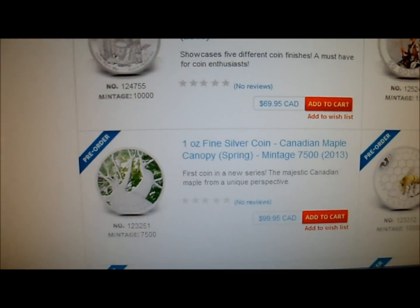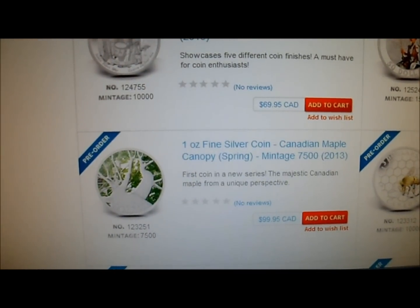They also have a new canopy coming out. All these subscriptions and series now, it's starting to make me detour from buying numismatics because it's getting way too commercial. So I don't know. The tree series, it says 1 ounce fine silver Canadian canopy spring, so I'm going to assume they're going to make a spring, fall, summer, and winter series, I'm assuming.